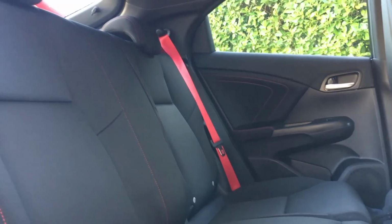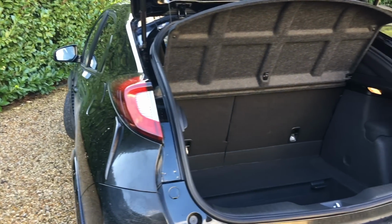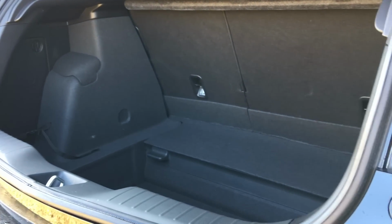The rear seats, as per usual, seat two, and the boot is of course one of the largest in the class, so it's maybe an easier sell to family members whenever you decide to go and buy your performance car.